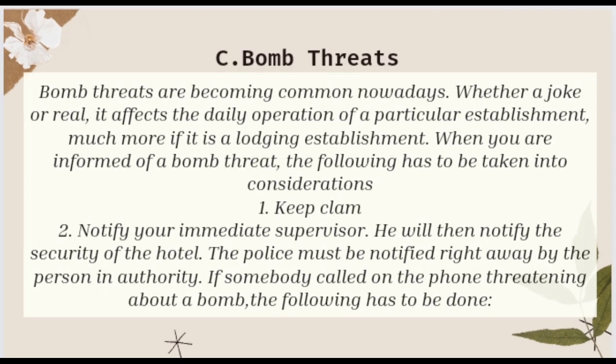C. Bomb threats. Bomb threats are becoming common nowadays. Whether a joke or real, it affects the daily operation of a particular establishment, much more if it is a lodging establishment which you are informed of a bomb threat. The following has to be taken into consideration. 1. Keep calm. 2. Notify your immediate supervisor. He will then notify the security of the hotel. The police must be notified right away by the person in authority.